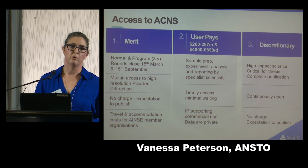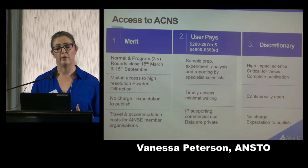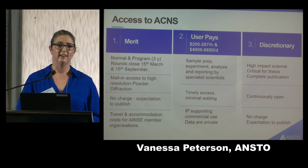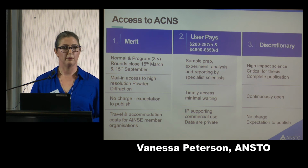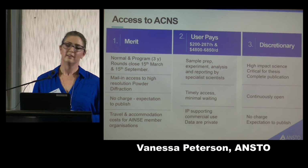And then we have a very small amount of our beam time available for discretionary use, so our director can decide that something is particularly urgent, if there's a student thesis, a critical part of a student thesis that is necessary to access our beam time. And these are essentially the three mechanisms that you can come and use our facility. So please do so. Thank you.